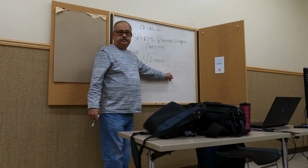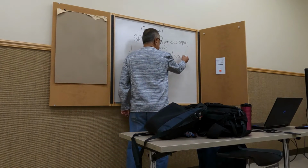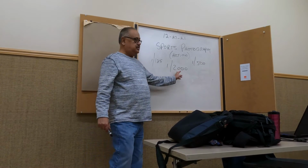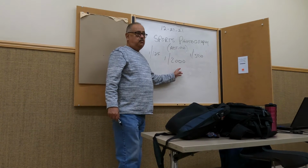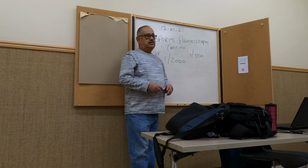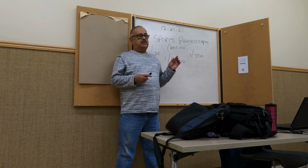I always told you guys that I suggest the minimum shutter speed for freezing action, the minimum shutter speed for sports, should be 1 to 500. Okay, 500 should be sufficient to freeze most action. However, if I'm doing really fast action, I like to be about 2,000. But that should still be your preference based on what you want to capture, okay? The minimum should always be 500. Some people say 250. I say 500. Okay, but again, once you determine what you're doing, and once you get your own expertise, you can pretty much set up your own guide.